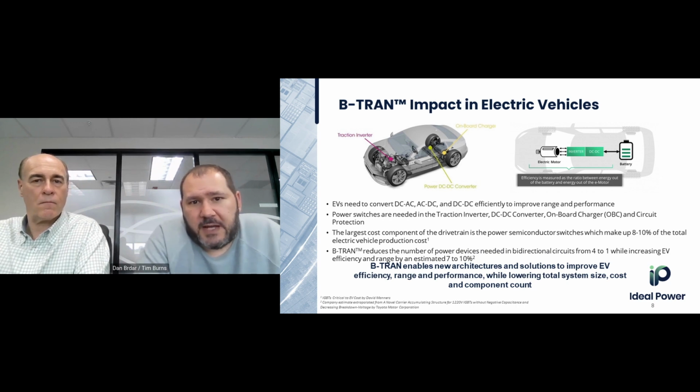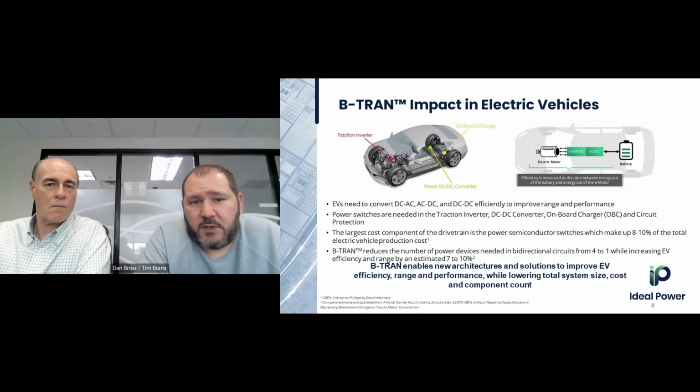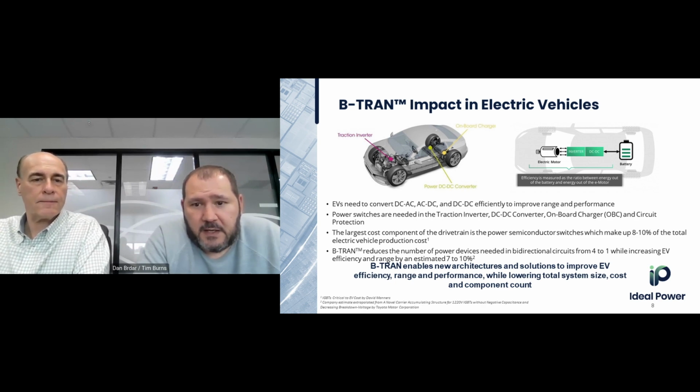So B-TRAN's impact in electric vehicles. You can see here the primary places where you would use a power semiconductor device. So it's the traction inverter, the drivetrain of the vehicle, power DC to DC converter, the onboard charger, places where you need to convert DC to AC, AC to DC, or DC to a different voltage of DC. So again, the traction inverter, the DC-DC converter, the onboard charger, and also circuit protection within the vehicle would be another place where you could utilize the B-TRAN.